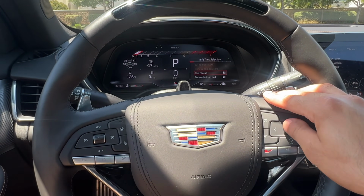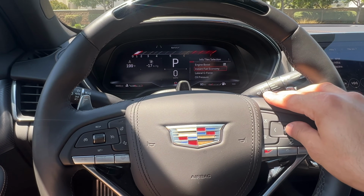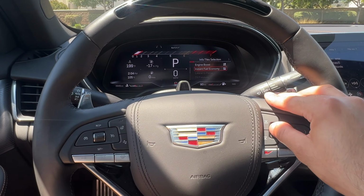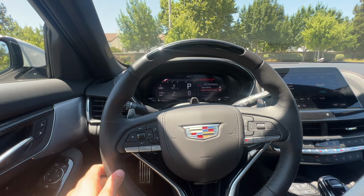And here's a quick overview on other things. You can customize it, or you can deselect all and just have that screen blank. But again, I like to see my coolant, engine boost, not lateral G-force. That's cool and all, but not for me. Time and temperature outside, it's super hot. I'm sweating while filming, as well as instant fuel economy numbers. But that's basically what you could do with the display right here on the driver's side.